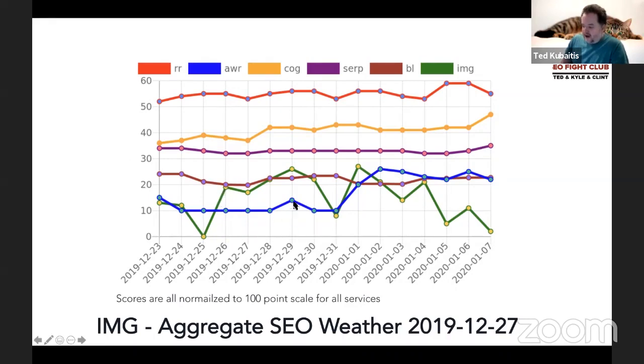And then a few days out, this Advanced Web Rankings weather showed the same spike we showed. So we were like, oh, big thing here. And then they saw the devastation here. We saw a little bit of an uptick on the SERP Metrics one too. So they kind of agreed a few days later that something had happened.